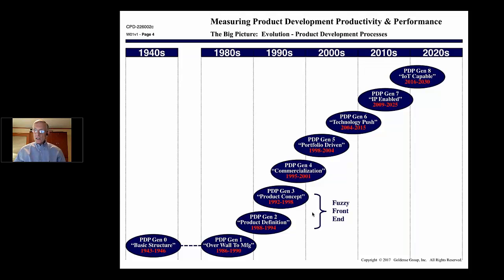The very first place that we focused in the 80s was throwing over the wall from engineering to manufacturing. The handoff, the exchange, the camaraderie between R&D and product development. As we began to get into this science, we understood through some work at UC Berkeley and elsewhere, Hewlett-Packard, IBM, Siemens, Philips all collaborated, and we began to understand the importance of product definition. Some 70% of everything that goes wrong in product development can be traced back to product definition.